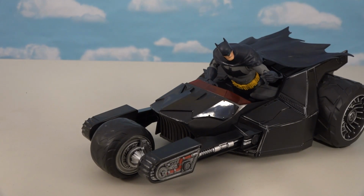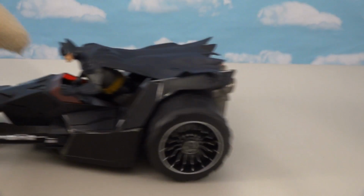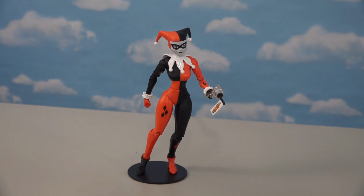Yep, you said it, Puppet Steve. This is gonna be the shortest battle ever. Ha ha ha, let's go. Oh no, he's coming for me. Yeah, here I come! Ah! Oh, cool, he got her.